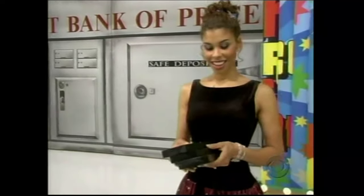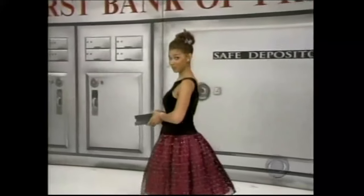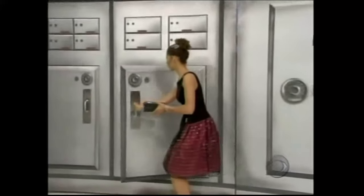And the next client to check out her safe deposit box is this movie buff who feels compelled to protect her most valuable belonging, this new LCD TV.